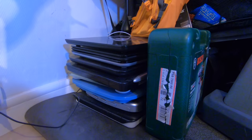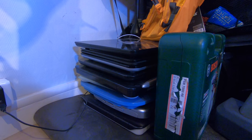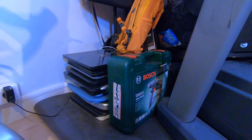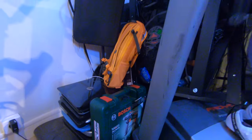This is all just weight scales, almost all Wi-Fi weight scales. 1, 2, 3, 4, 5, 6, 7, 8, 9, I think there. There's like 3 or 4 more at the house. One just came in today. That's my driller. You can never have too many drills around. That's just one of many.